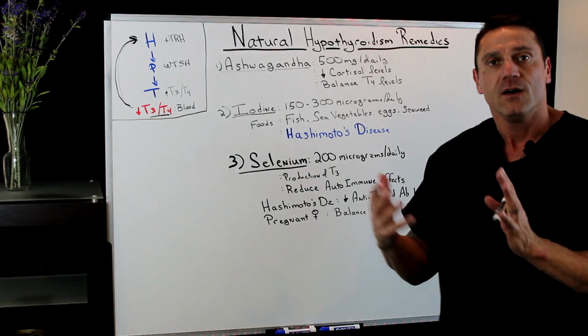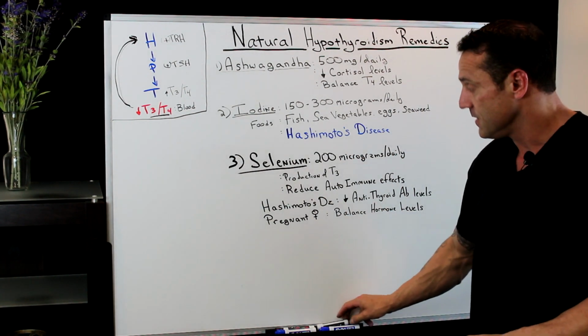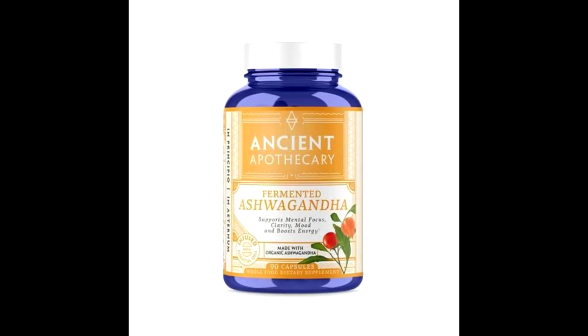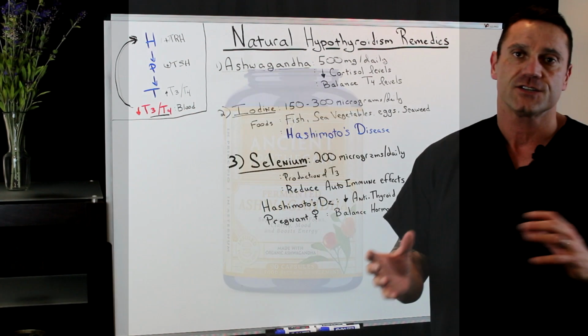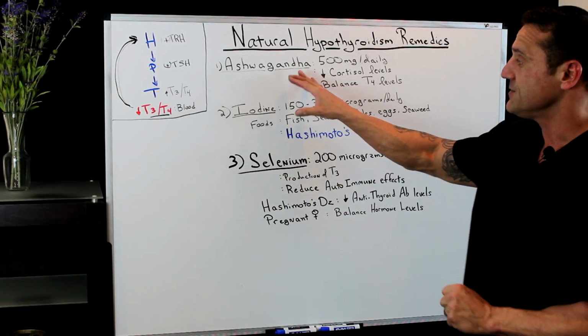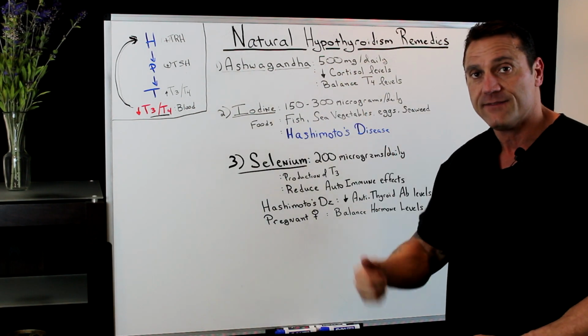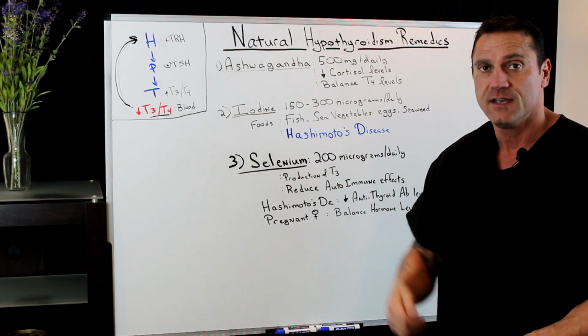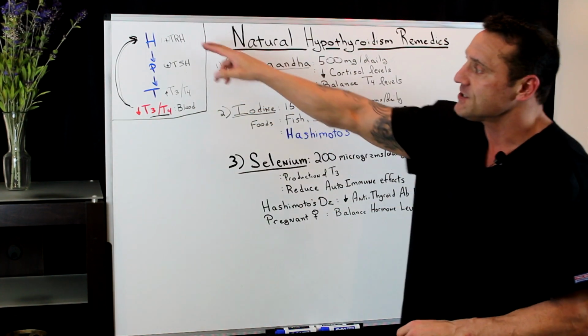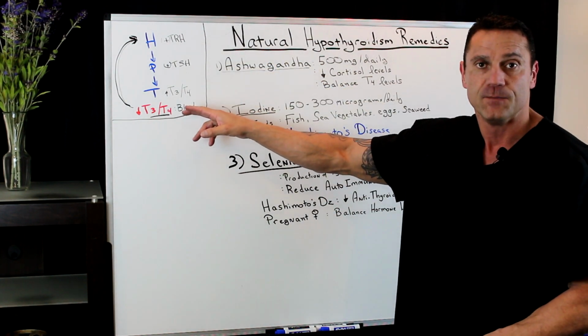So again, what I recommend is, first and foremost, ashwagandha. Ashwagandha works on the adrenal glands. The adrenal glands are your stress glands, which sit on top of the kidneys. When you're stressed out and you have increased circulating cortisol levels, cortisol is a hormone, it's part of the stress response. It actually shuts down the thyroid gland.